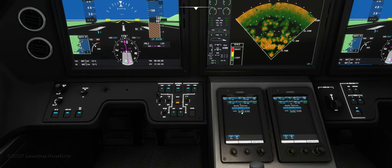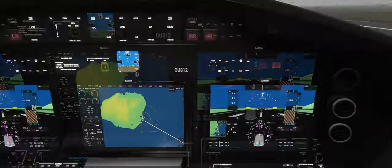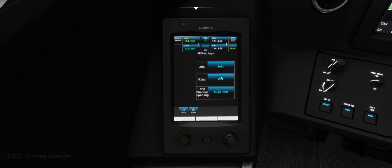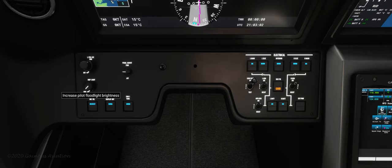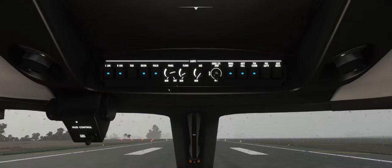We'll be using RNAV as our instrument procedures here. I turned on the de-icing because it'll probably get cold. We're going to be traveling at flight level 7,000, so it's cold enough to get icy up there. And I've just set the wind indicator on the primary flight display, as well as the angle of attack. Turn on my map light to give it a little more ambient light. There's the de-icing I have turned on already.